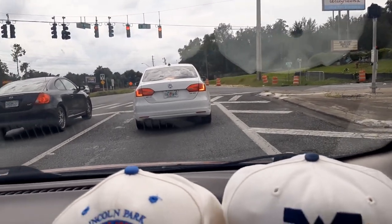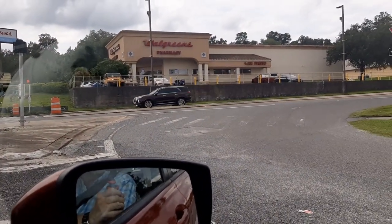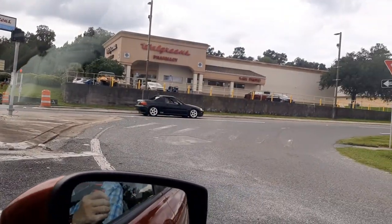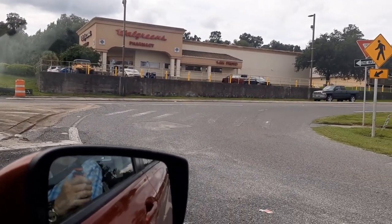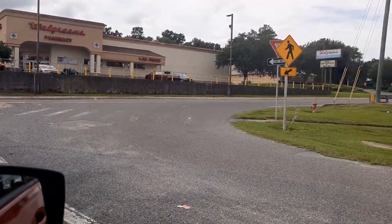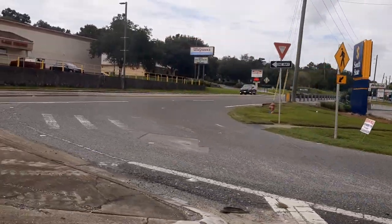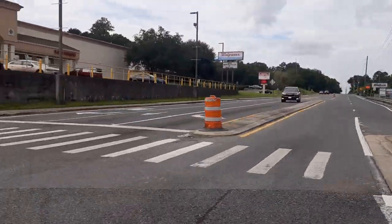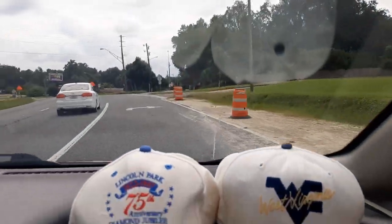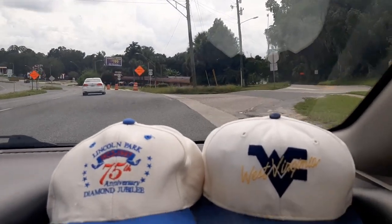What do you got here? Got the Walgreens. The post office up there. Yeah, the post office down the street. I can't quite get the post office. It's right after Walgreens. Oh, that says Bellevue Urgent Care. Well, it's right after that. Oh yeah, there's the sign for post office. Okay, here we go, the back roads of Bellevue and Summerfield.